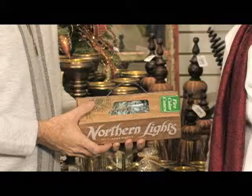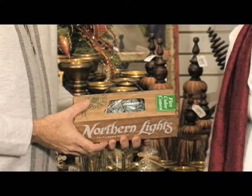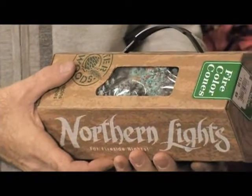And then one other thing for the fireplace, if you have a real fireplace, is the fire color cones. You put these in, it creates various colors in your fireplace. Different colors. Wow, Larry, so many things to choose from, and we can get help right here at Bachman's if we need it throughout the holiday season.